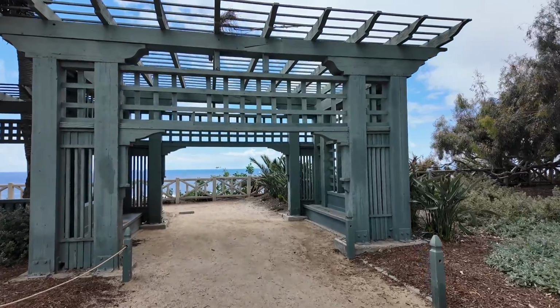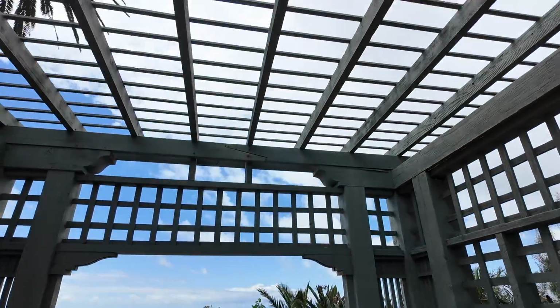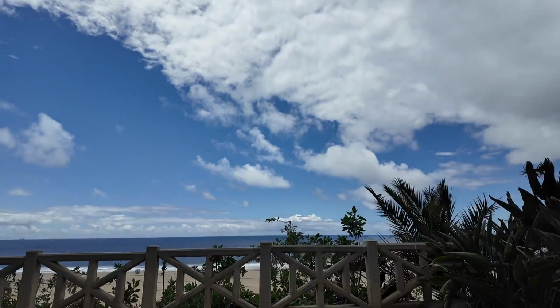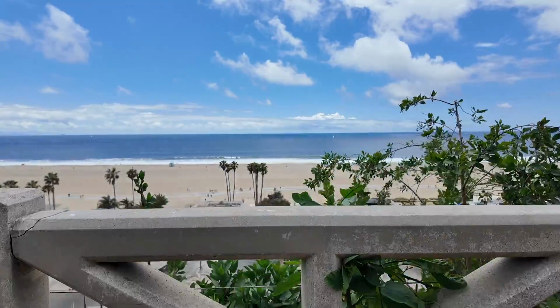But this morning we've already been up and about. We went to the beach this morning for a nice walk just down to Santa Monica to get out and get some fresh air. I was wearing this top. This is a Lululemon Hold Tight short sleeve. I've always had the long sleeve, but I really love the short sleeve.